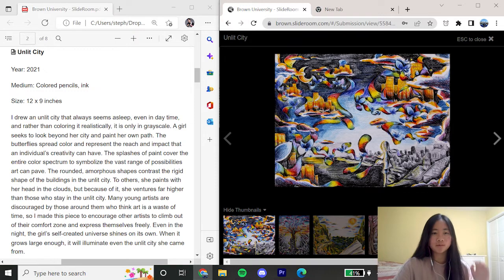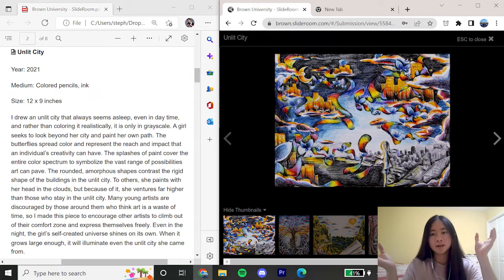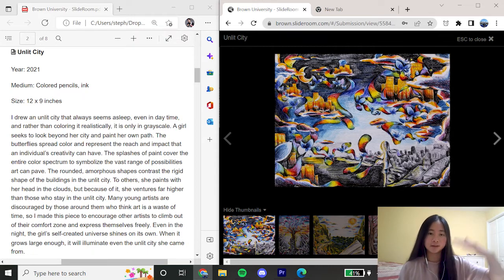My tips for statements, by the way, would be to balance your thought and meaning behind the piece with also your techniques and details that resulted from that. So that's how I managed to fill the 1,000 character space, and then also put some meaning to my work. Anyways, I'm not experienced, but I'm just showing you what I did in mine.